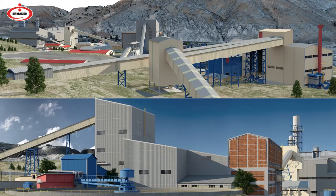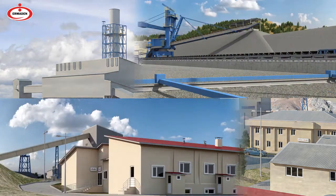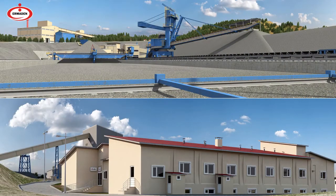Demir Mining, one of Oyak Mining Metallurgy companies, Turkey's largest iron ore producer, and the only producer of pellets, which is the main raw material of the iron and steel industry, has been serving our country for more than 80 years.